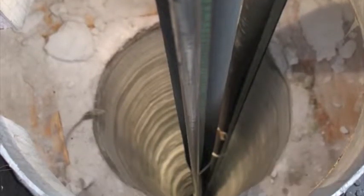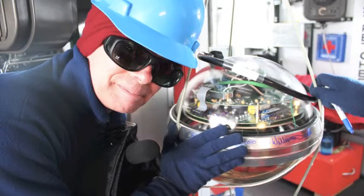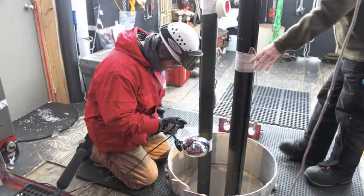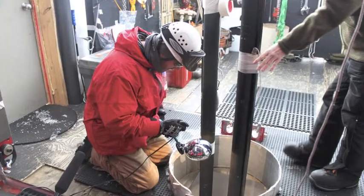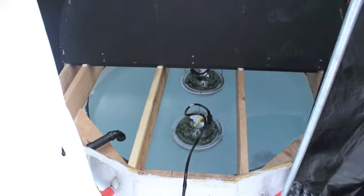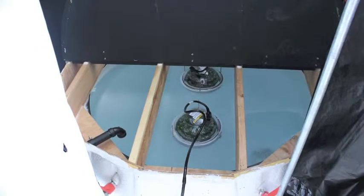Detectors are lowered into each hole and frozen in place, where they will remain for thousands of years. They detect neutrinos, invisible high-energy particles from the Big Bang and other cosmic events that can only be observed when they interact with the dark, clear ice below the pole.